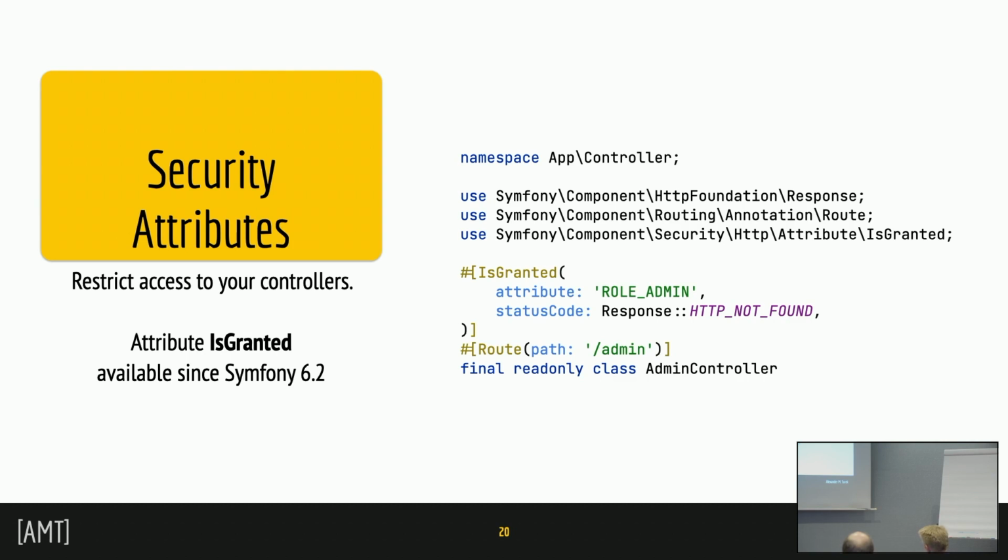This is an attribute that you might already know if you have worked with the framework extra bundle as well. This basically says any route that hits this controller can only be accessed by people that are authenticated and that have the admin role. And if this authentication or the authorization fails in this case, I don't want the user to know that this route even exists. So I want a 404 exception to be raised instead. This is an annotation that was pretty popular in the framework extra bundle, and we moved it to the core now.